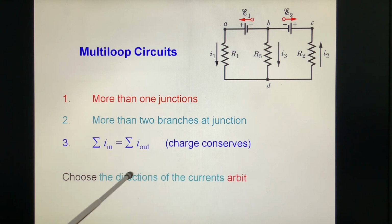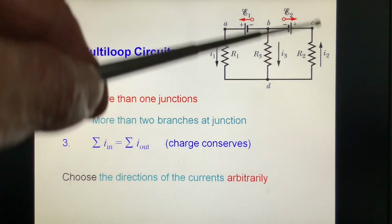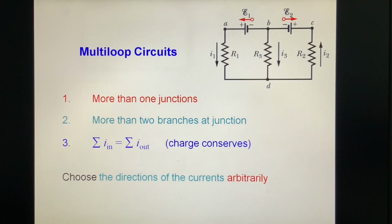Now, we choose the direction of the current arbitrarily in any loop. In this case, we choose I1, I2, I3.